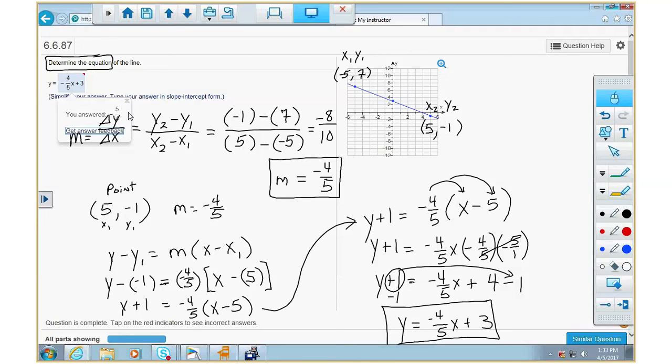Yeah, you had negative 5 over 4. So you had the right intentions by finding the slope, but you did it kind of backwards. You put the horizontal over the vertical, which it should be vertical over horizontal. Okay.